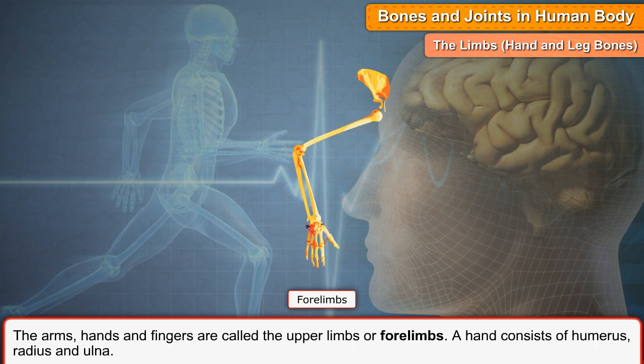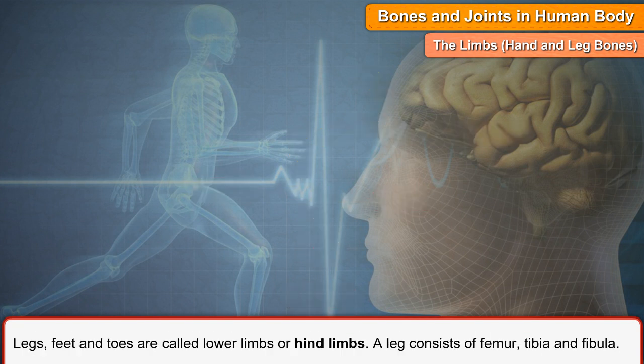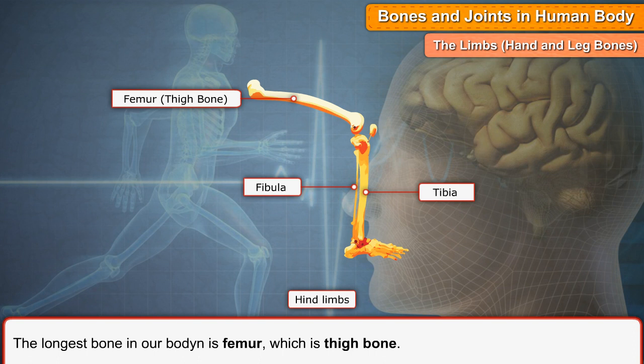A hand consists of humerus, radius, and ulna. Legs, feet, and toes are called lower limbs or hind limbs. A leg consists of femur, tibia, and fibula. The longest bone in our body is the femur, which is the thigh bone.